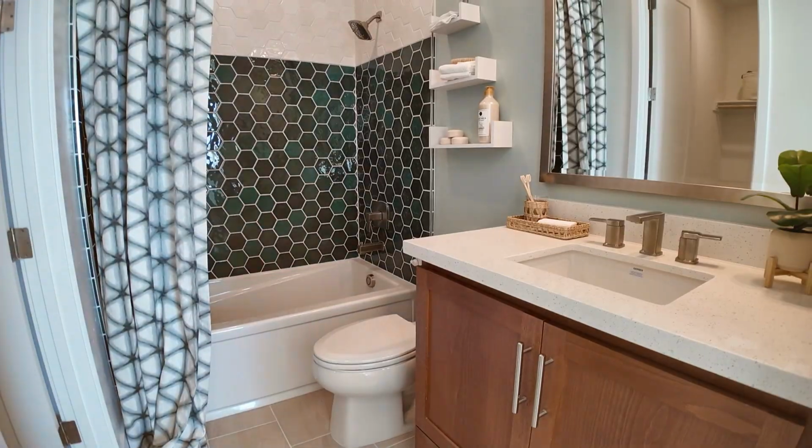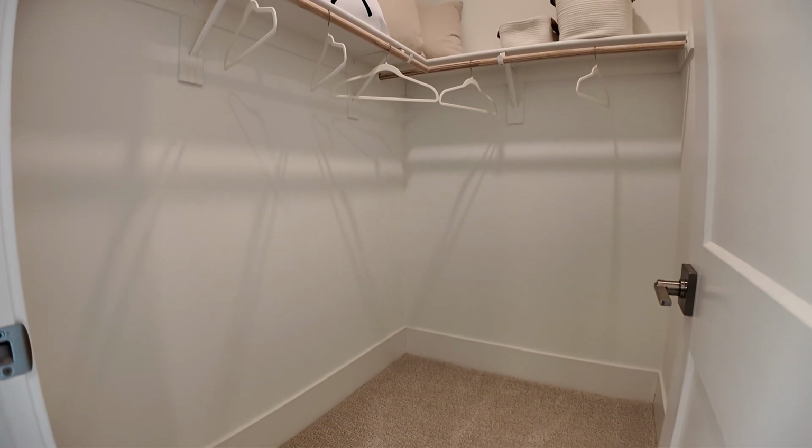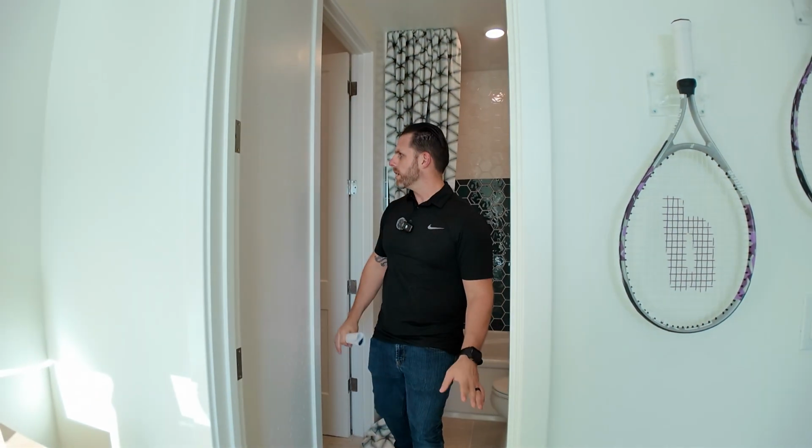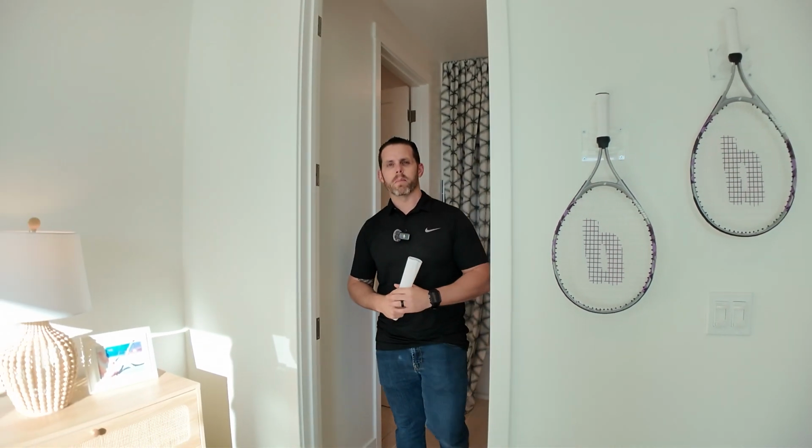Like we said, you're going to have shower over tub, you're going to have a single vanity sink. The cool thing is they put the closet inside of this room, so you will have a door right here that'll close off from the room, and then you also have another door in here to your closet. So let's go check out that other secondary and secondary bathroom. So coming down to this section, you are going to have your secondary bedroom here. Right here, you're going to have the secondary bathroom.